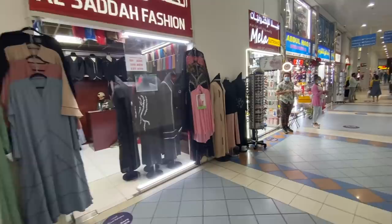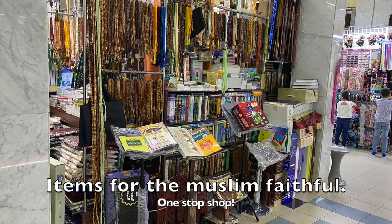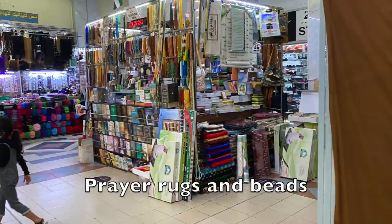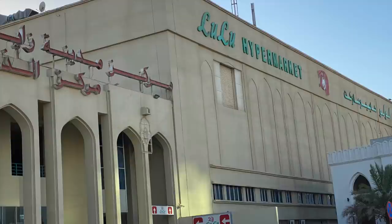And this is like a little shop for the Muslim faithful there. So prayer beads, prayer mats, whole shop. He's like a one-stop shop for the faithful there. That was kind of cool.